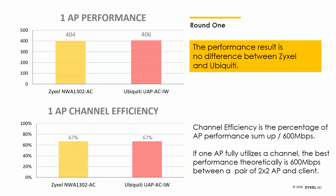So with just one access point going here, we were able to achieve a little over 400 megabits aggregated throughput, both on our device and on the Ubiquiti access point. In fact, they beat us. They were just a little bit faster than we were. Airtime utilization was roughly 67%. And again, generally, most networks get up to around the 75% utilization before you start running into some issues. So if you see channel utilizations at 75% or higher, you've probably got some users that are unhappy with you.